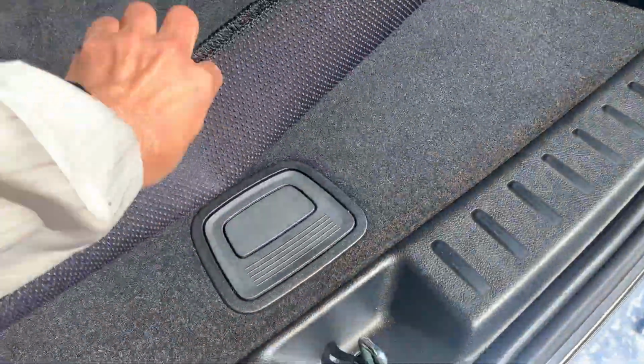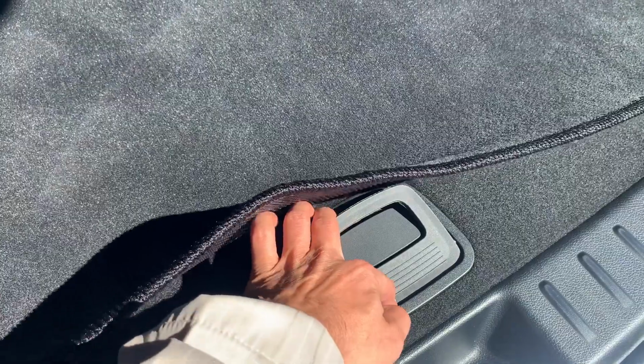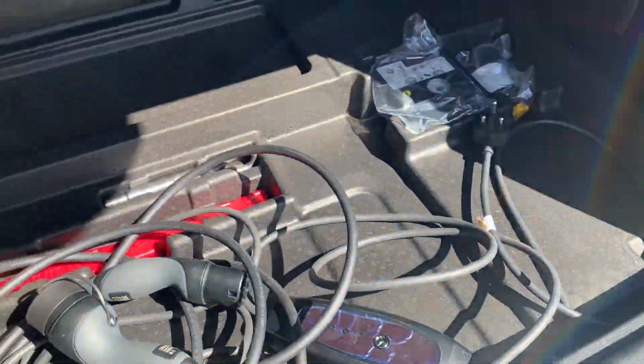Looking at the boot, it's quite large, and I wouldn't say for an electric car it's large, because electric doesn't have anything to do with the boot. Given the fact that it's not an SUV, I'd say the boot is quite big and you can fit a lot of things in there. Here you just press that knob down, you lift up, and there you got your chargers.